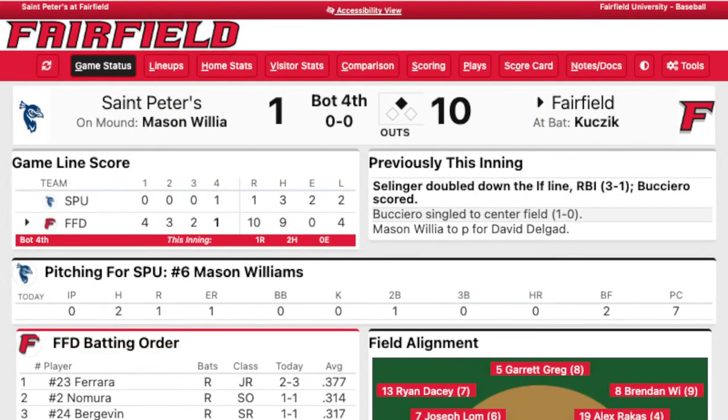Yeah, with that RBI double, that'll bring up the catcher, J.P. Kuzik. We have no one out here with Selinger on at second being held on by Rackus. The delivery. J.P. Kuzik with the first pitch fouls that back into the netting. Up with the count at 0-1.